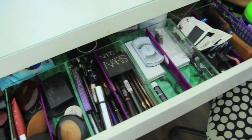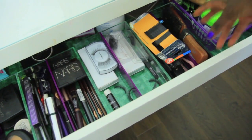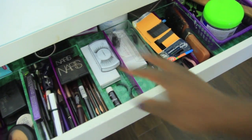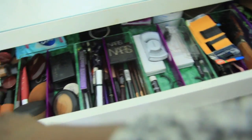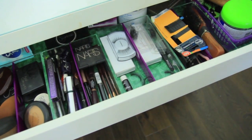And then I finally have things and stuff for hair. It's combs, it's hairpins, it's moisturizers, and a couple of things like that. So you can imagine how I get ready basically from left to right every single morning.